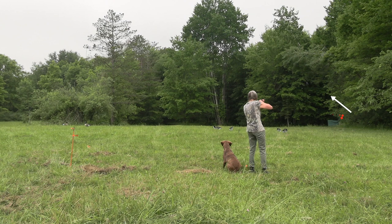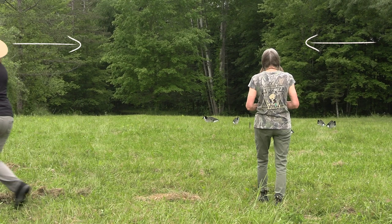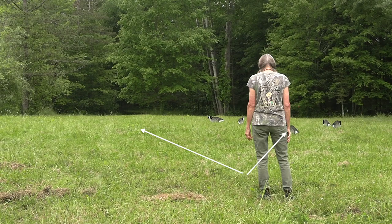Seven. These marks are considered converging marks, as they are both thrown towards each other. These are also tight marks with not a great deal of separation. Given that setup, the judges expect that some dogs will probably need to handle on a mark.